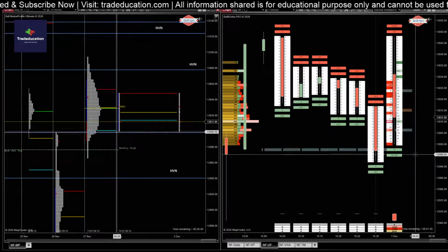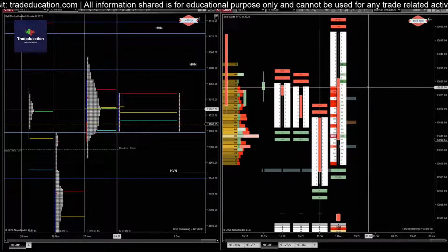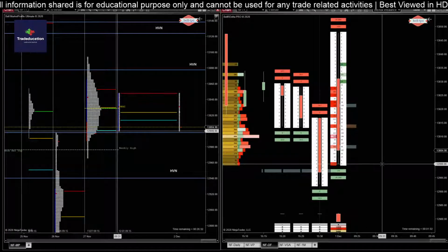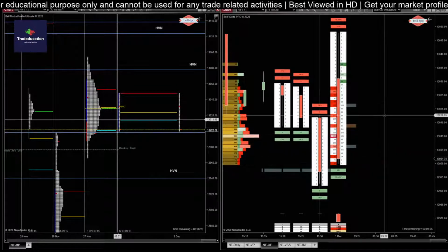Just looking at the numbers, 5,000 contracts have been traded, and the overall delta is negative. There are unfinished auctions around the high, and the low is secure. There are no unfinished auctions around the lows. So I'm expecting buyers to again step in and take the auction higher.